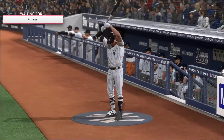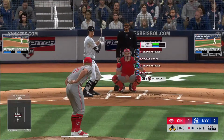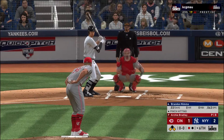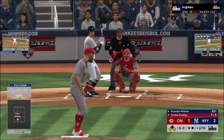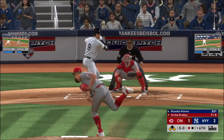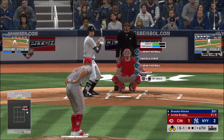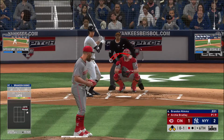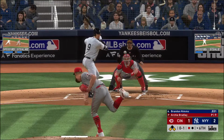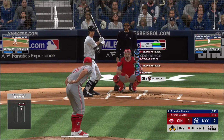Brandon Nimmo will look to provide a little punch off the bench as he'll hit with runners at the corners and 1 out in the inning. He's hitting for the Yankees. Number 9, Brandon Nimmo. 0-1 the count, and he's got runners at the corners here with only 1 gone. He's set. Here's the 0-1. Now a fastball gets the upper part of the zone for strike 2.